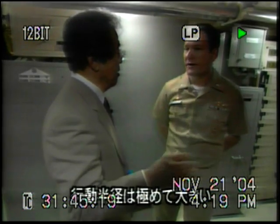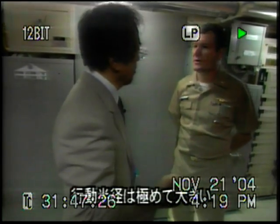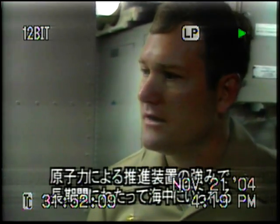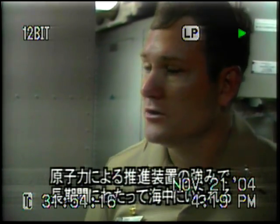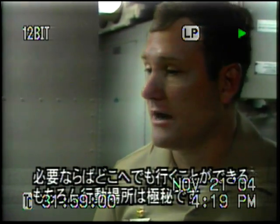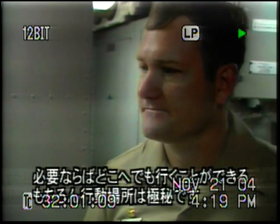Well, I mean, we have tremendous mobility. That's one very positive thing about nuclear propulsion, is we can remain at sea for long periods of time and don't need to refuel. So we can go wherever we're needed to go. But of course, the different places that we go, the operations are actually classified.